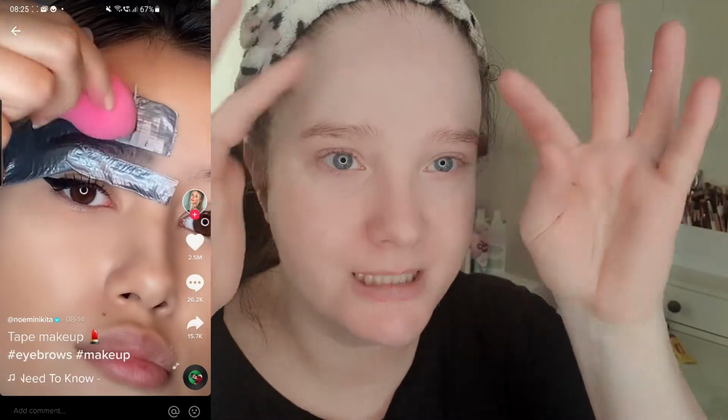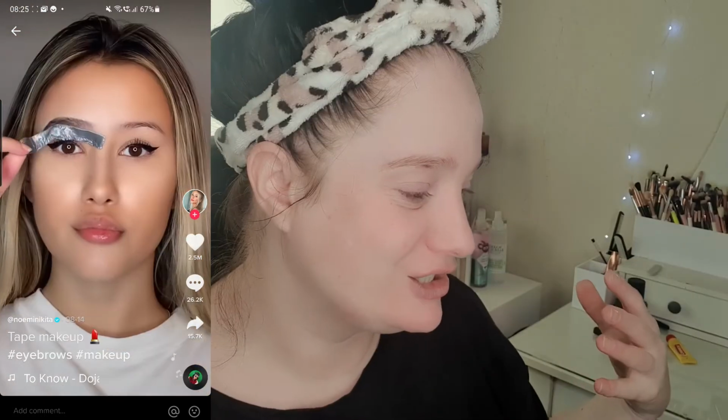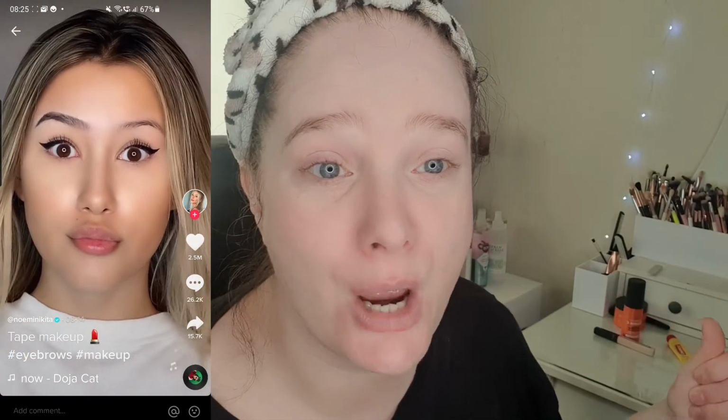Let's start on the brows. So I'm going to pop on a video here that I saw on TikTok. So basically she's using some tape and then she's creating the perfect brow.